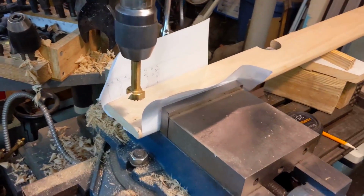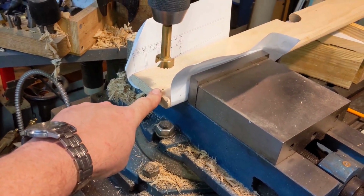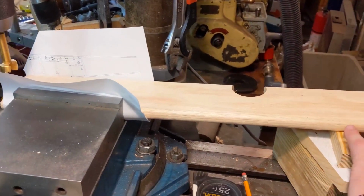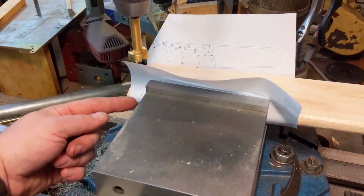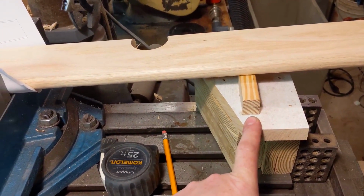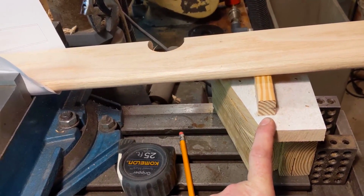Here we are set up to drill the 1-inch hole for what will be the top brass pipe. I have the part angled 3.1 degrees up into the fixture. The way that I measured the 3.1 is I measured from the fulcrum, which is the edge of the vise bed, to a point here where I drew a line on this block. Turns out to be 17.25 inches.